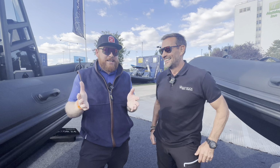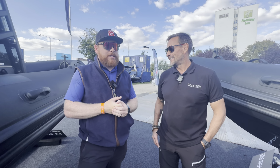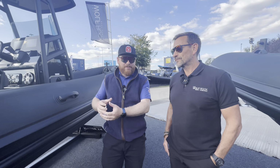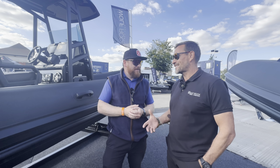I'm very lucky that I get to try every boat, and I'm openly quite honest about the fact that I love the hull on an Iron Boat, and the BRIG range is great on the luxury side, but you potentially lose a bit of that sporty nature. This is a bit of a crossover in between. Some people are going to love this, some people are going to love luxury, and some people are going to love Iron. That's the whole point of having a full range. There's not much to dislike in any of them.